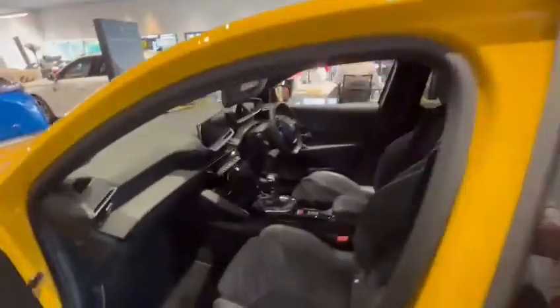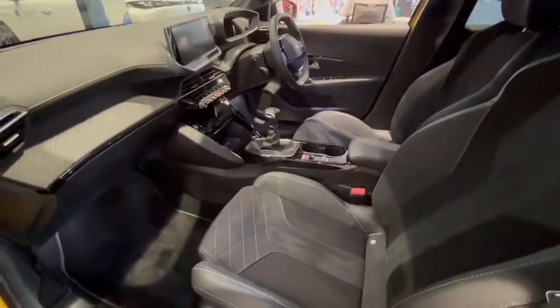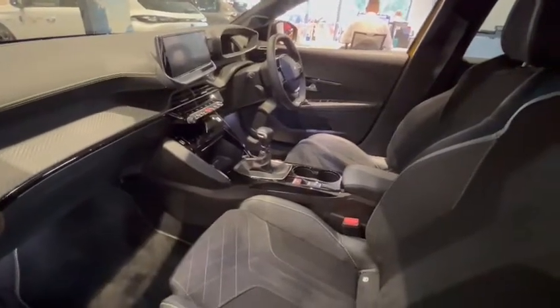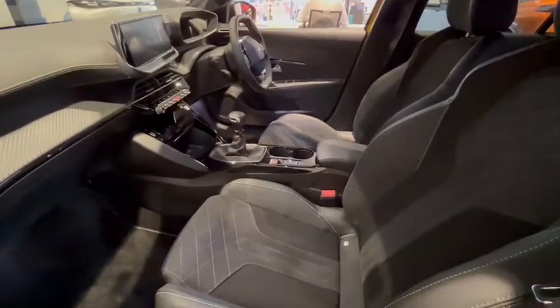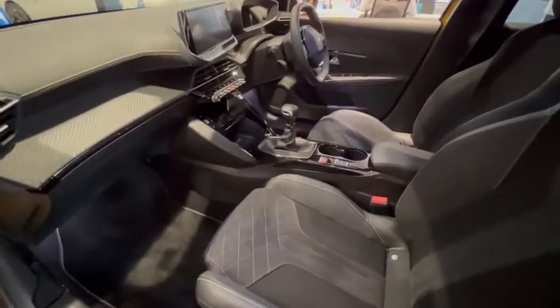I'll give you a quick look inside the car. So the car's absolutely stunning inside. You've got your 10 inch screen, maybe 3 years sat nav subscription, Apple CarPlay, Android Auto. It's got the smartphone docking station that drops down there when you press it in.